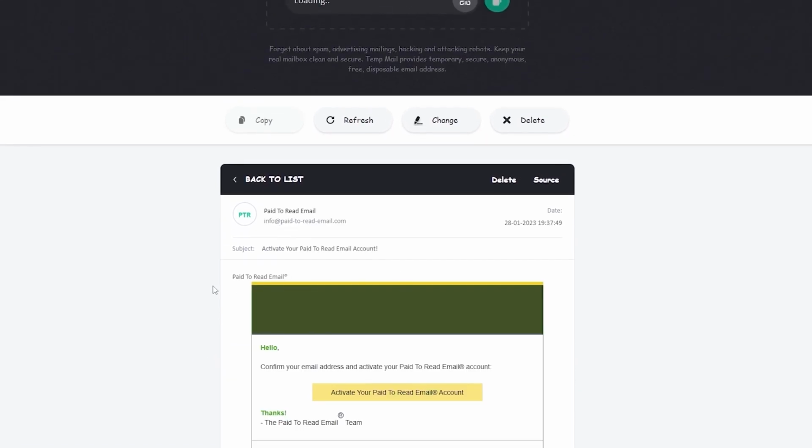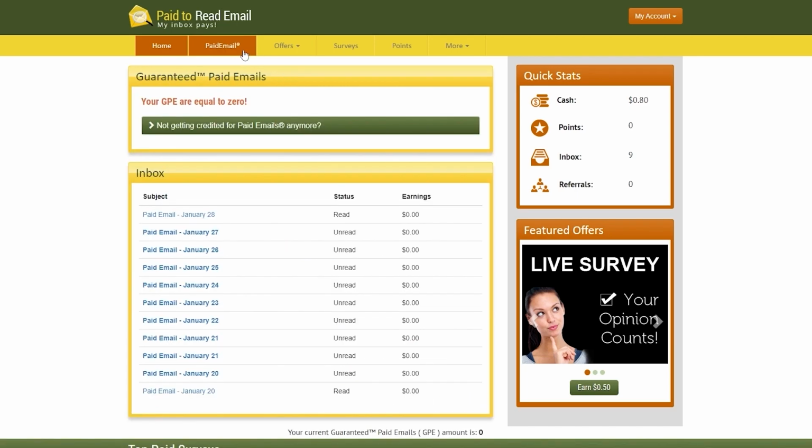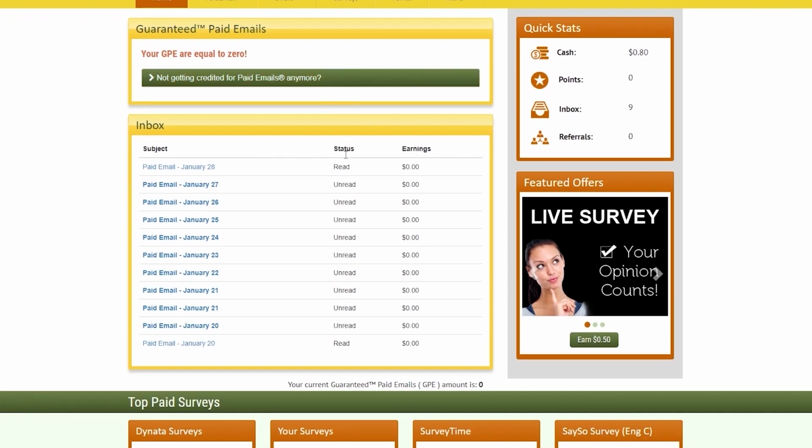And over here, we have the email right here, and we'll just simply click on the button to activate our account. It'll take us over here onto the new tab. And over here, I'm pretty sure our account has now been activated. Let's go over here onto paid emails. And over here, we can see the emails right here.